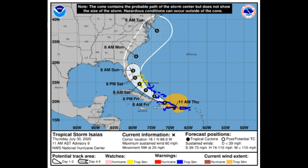And so here's the National Hurricane Center's cone of uncertainty. As of now, the storm has winds of 60 miles per hour, accelerating quickly to the northwest at 20 miles per hour. So we see that in blue is a tropical storm warning in effect for most of the Bahamas, the Turks and Caicos Islands, as well as Hispaniola and Puerto Rico, and some of the Virgin Islands as well. And we have a tropical storm watch, which is in yellow, in place for the northern Bahamian Islands.